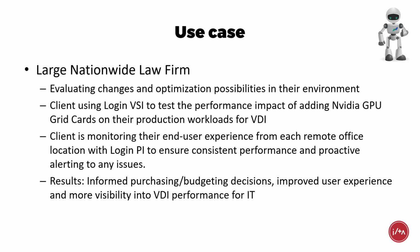Absolutely. So we can customize these, as I mentioned, to any application. We can replicate any transaction within that application and wrap specific custom timers around each one of those transactions so we can track them at a granular level to ensure those small pieces of application interactions are performing within the threshold of time we expect.